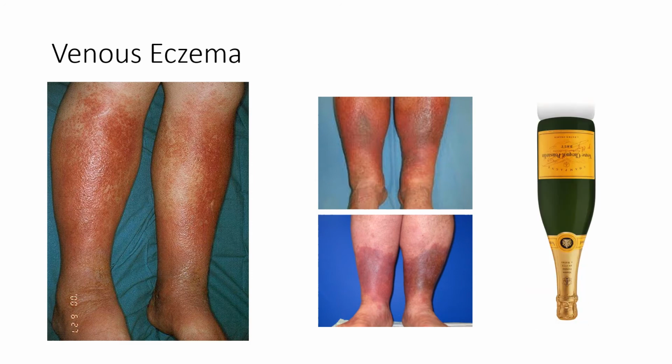Later in the course of the skin disease, patients may develop an inverted champagne bottle leg appearance, such as that demonstrated on the right side of this slide. This is caused due to inflammation of the fat and can result in quite tender and also erythematous legs.